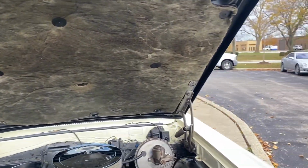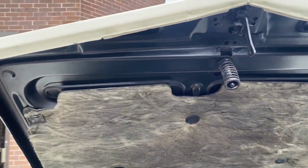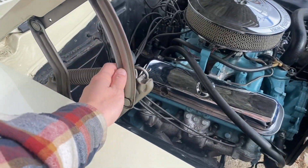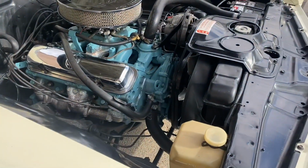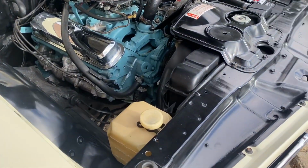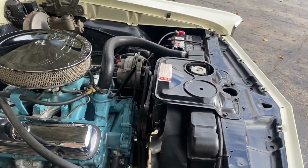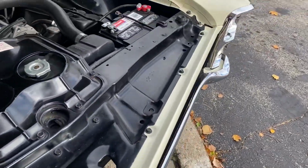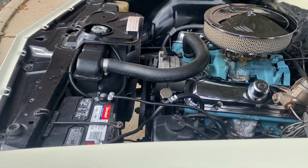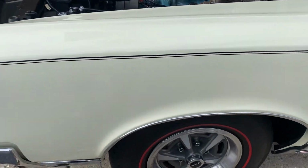New hood insulation with the beautifully painted underhood here. And another little attention to detail. These look very nice as well. The hood springs and what keeps the hood open. So keep going down the driver's side here.